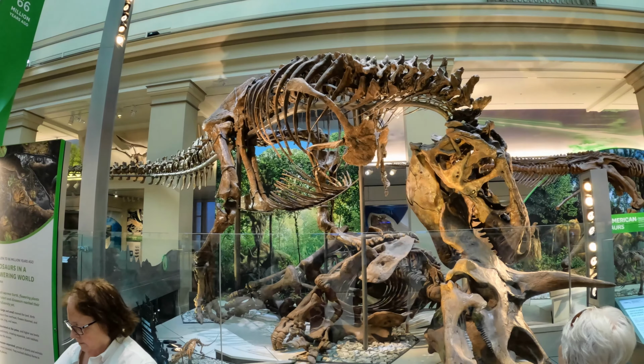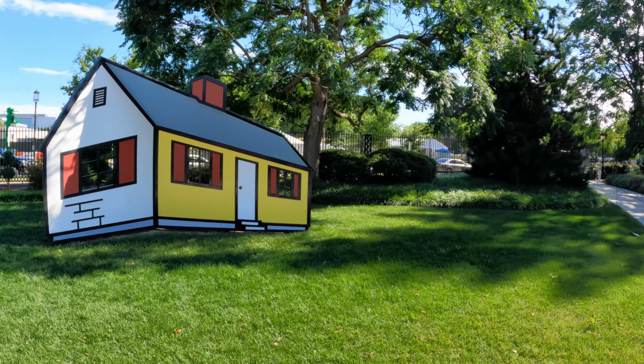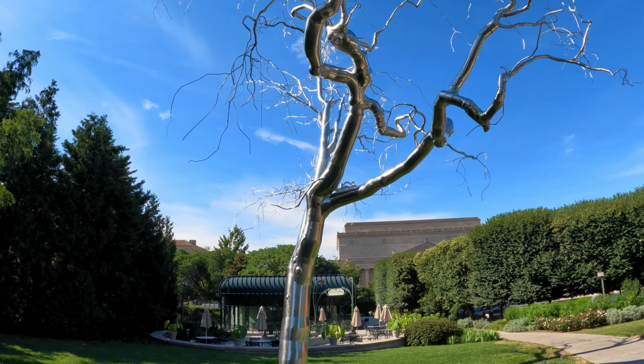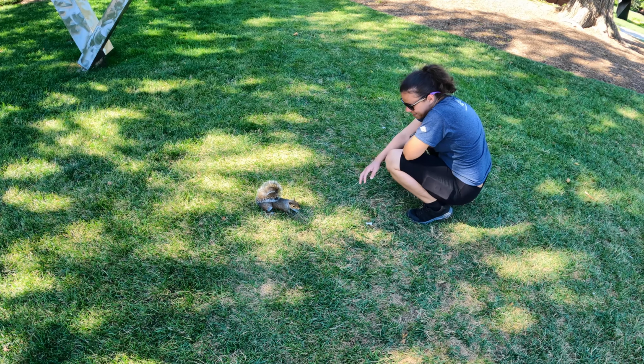But now let's check out the sculpture garden. There are so many interesting things here to see. Like this house will really mess with your head. Trippy. And who wouldn't want to see a giant silver tree? You'll find all kinds of things here, including friendly squirrels.